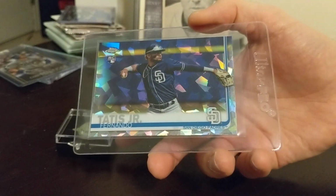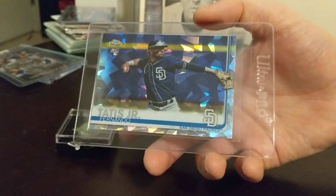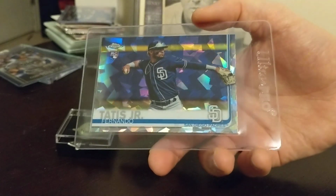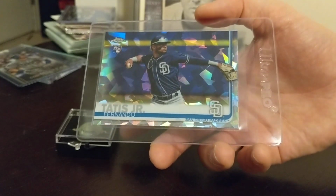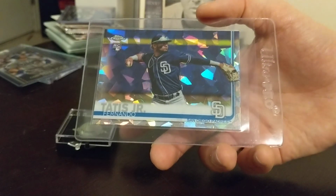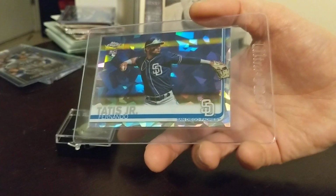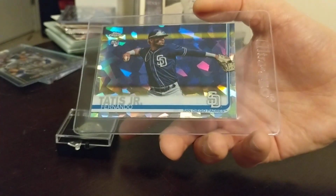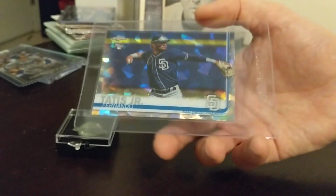Really sweet card here. I think this may be the Tatis card to own. Sapphire is just unbelievably popular, and for good reason. The cards are very hard to come by and very expensive. But I really, really love this card. I'll do a rookie rummage one of these days and go through my rookie box and show you all what that looks like.